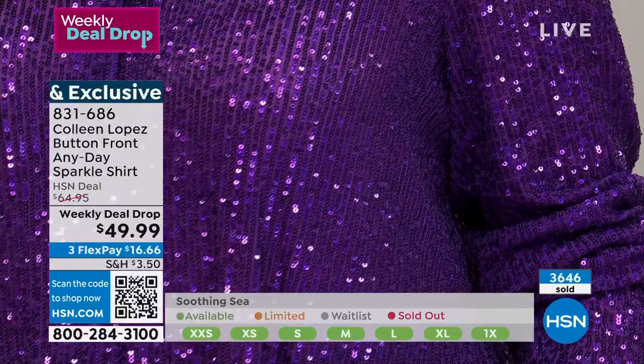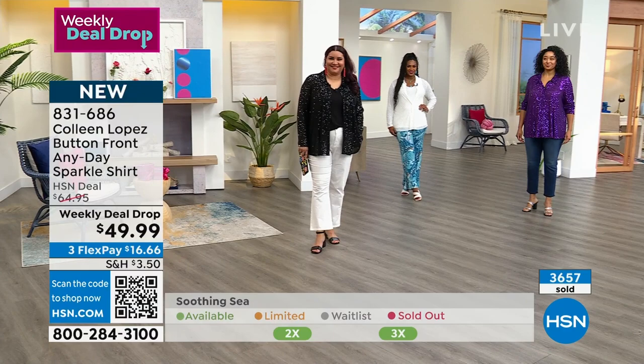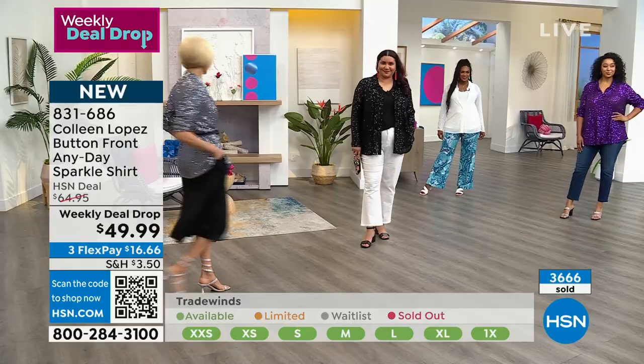We are busy. Use express ordering, please. That's the quickest way to get in. 831-686 is the item number. All you're spending is $16.66 on your credit card, and you will be wearing this beautiful top. I love the length on this, by the way. This is coming in at 28 and a half inches long.